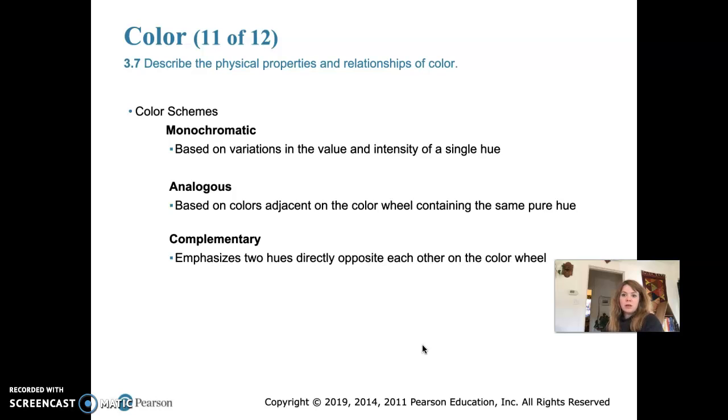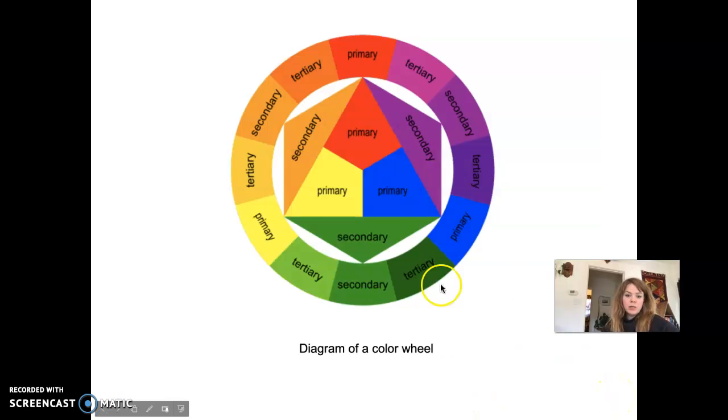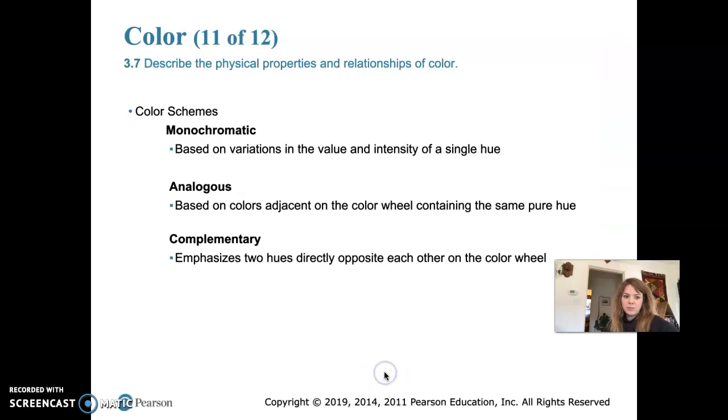So like if we look at the color wheel, any of these colors that are close to each other would be analogous. This is also analogous. Anything over here, anything here. So anything that's close to each other is an analogous color scheme.